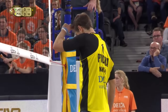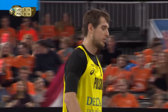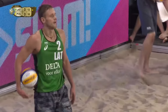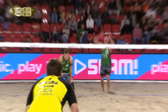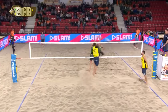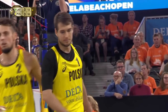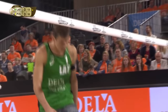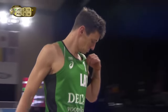Unforced error from Kantor, two in a row from him, and Latvia lead by two. This is the first tournament that Plavins and Tocs have played together. What a tournament it's proving to be. They lead by three now. Another error from Kantor, Poland call timeout. And we're seeing a huge turnaround of fortunes in this first set.